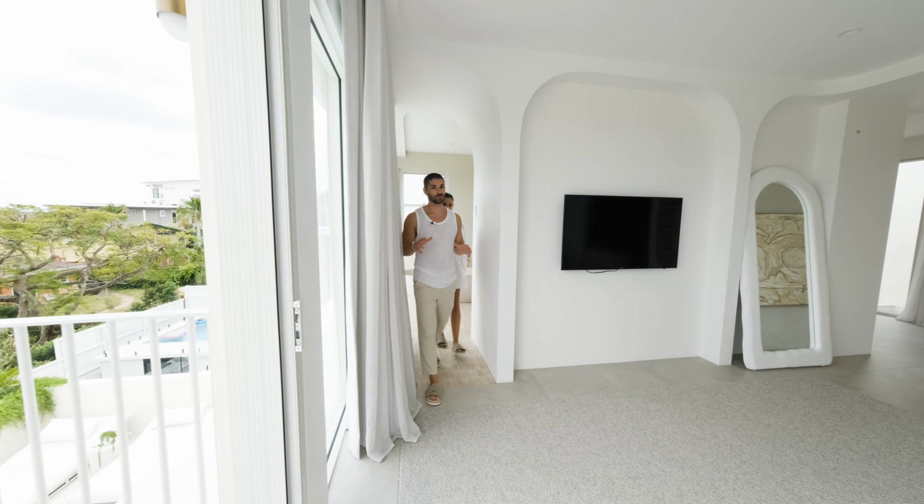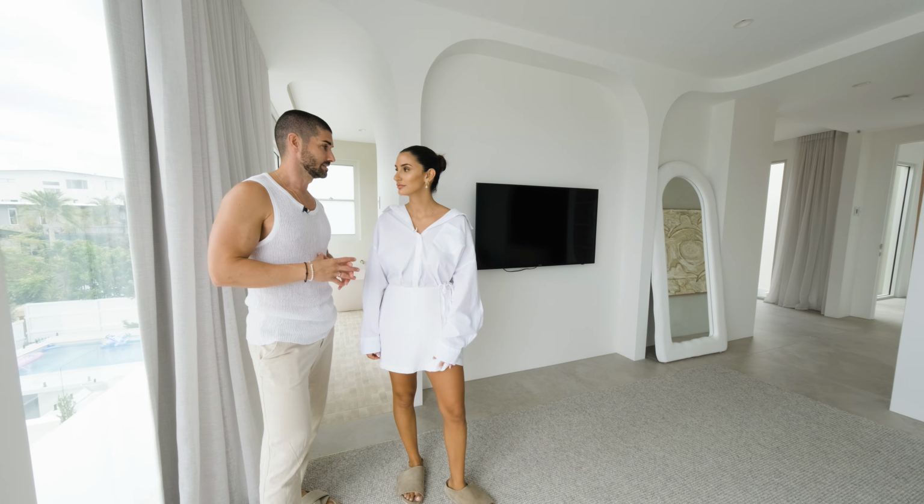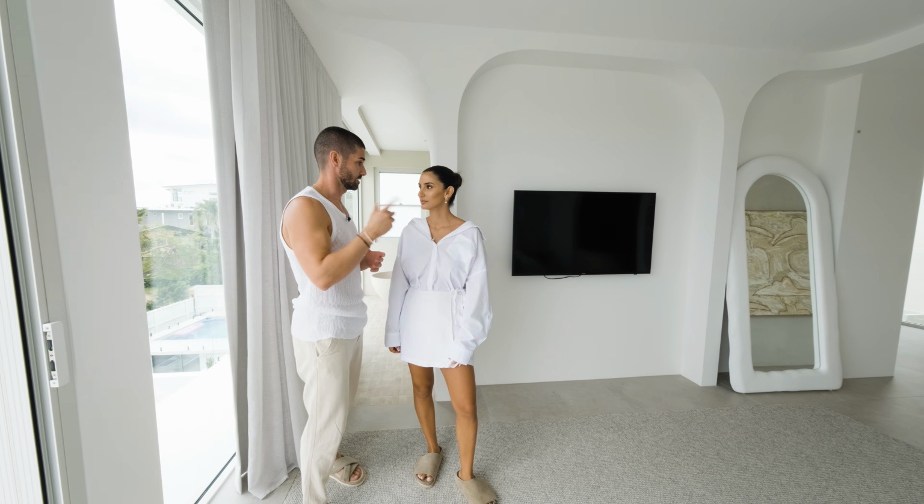So now we're gonna go to what is my favorite part of the house and something that we put a lot of thought and detail into, not only on the way that it looks, but the way that it's gonna make you feel. Let's head on downstairs.